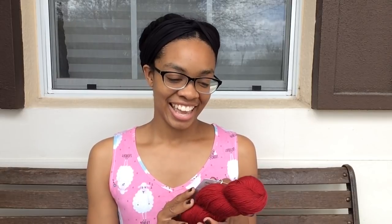It's a beautiful red burgundy, and you know, my mom's favorite color is red, if I didn't mention that before. But I think what I'm going to do, because this is a fingering weight, I think I'm going to hold it double so that it'll be like a sport DK weight. And I'm thinking about knitting her a hat, because she wears hats a lot. She's not really a shawl type of gal. And I wanted to give her something that she could use more often. So I'm thinking that a nice cabled hat is going to be the way to go.